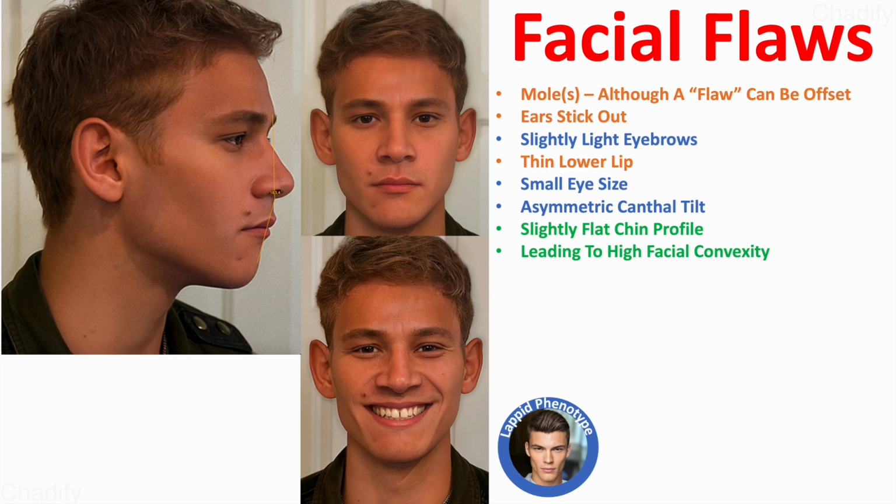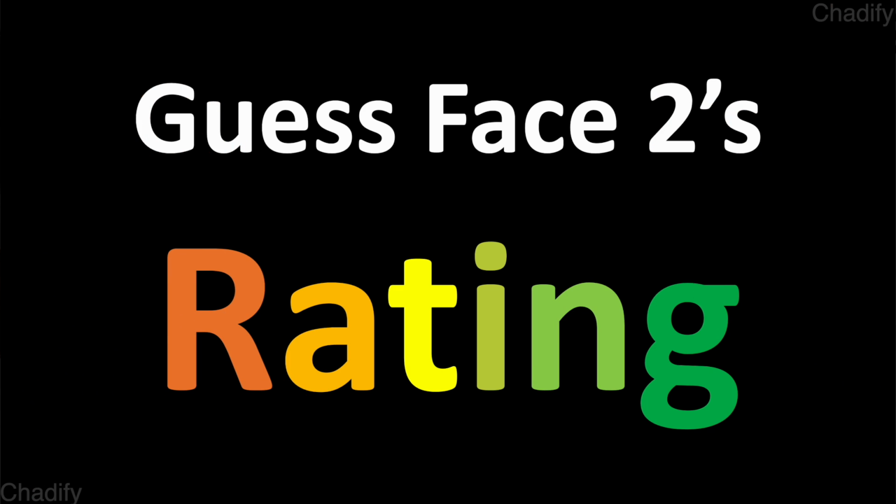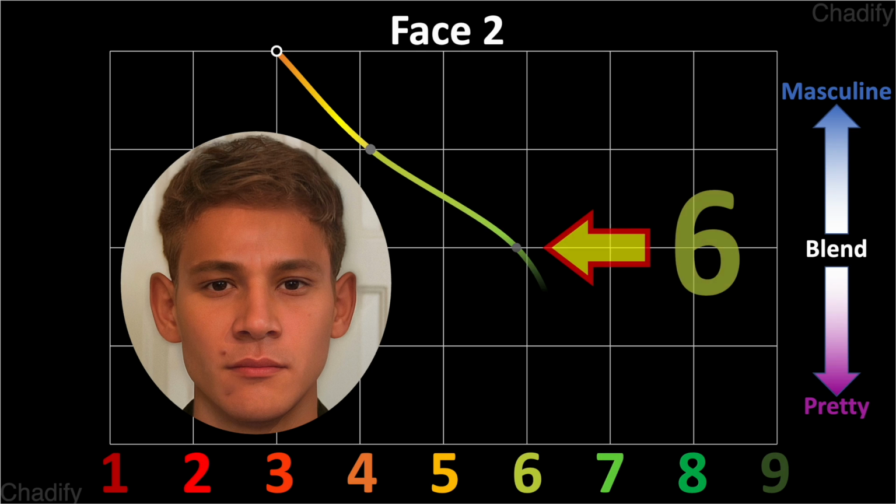Both face number 1 and face number 2 have attractive upper and middle thirds, and they have a slight trail in that lower third. So let's guess face number 2's rating. See how attractive he really is. Boom, 6 out of 10, peaking from the more pretty zone, and about a 6.375 out of 10. You know, technically his tilt is actually quite big, but it's blunted.